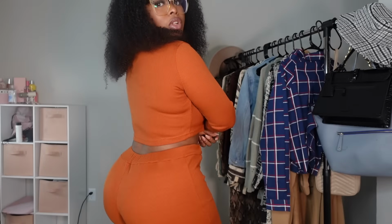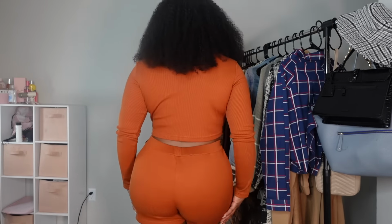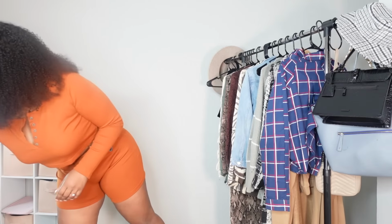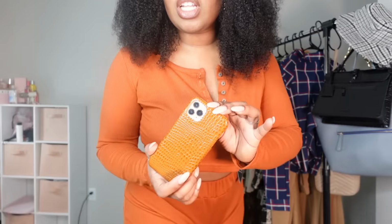But this is like the cutest little in the house set. Oops. A little camel toe act. But because it's cold outside, I probably wouldn't wear the shorts out, but I would definitely wear the top out. But this is so freaking cute. I love little pieces, little sets like this. It matches my phone case perfectly.